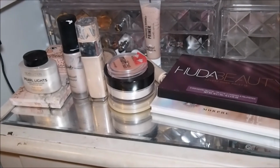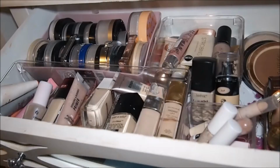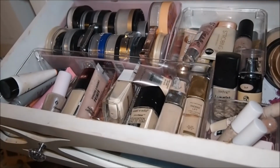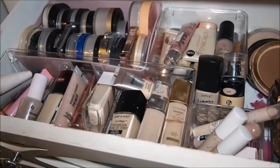So I'll go and put all that back in the collection, and then we'll shop my stash for the upcoming week. Right, so here we are in my vanity. I thought I'd take you off the tripod and give you a bit of a close-up into the drawers. I'm going to try and film this the best way I possibly can.